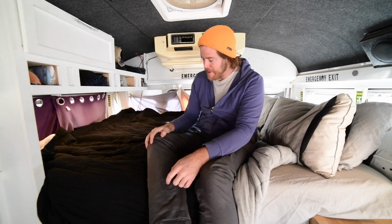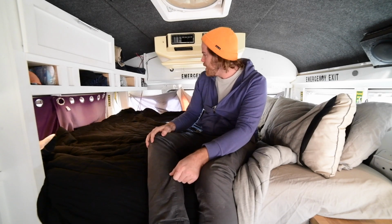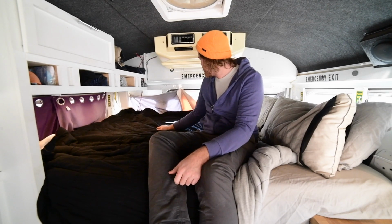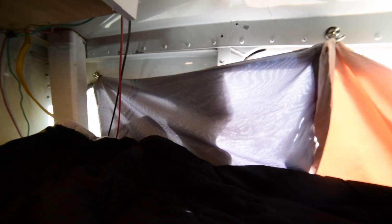There's really nothing about the bedroom that I would change. I really enjoy the bedroom. The only thing I probably would change is a better curtain system. Right now I've just got extra pillowcases clipped on by magnets covering the windows, and it works.